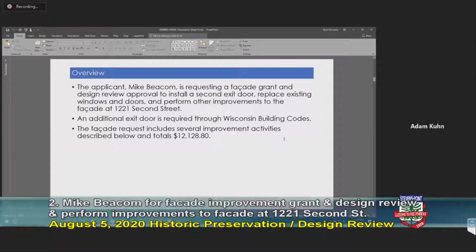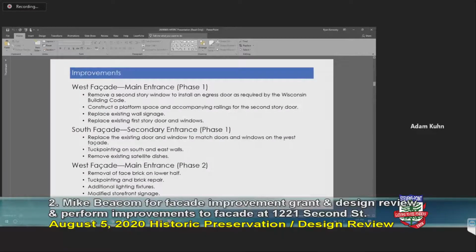Sure, thank you, Director Karnowski. As Alder Jennings mentioned, the applicant, Mike Beckham, is requesting a facade improvement grant and a design review approval for some exterior work at 1221 2nd Street. The primary premise for this request is to install an additional exit door that's required through state building code, and the facade improvement request will total $12,128.80. Perfect. So this screen here shows the main improvements that are going to be proposed both as a phase 1 and as a phase 2 proposal.